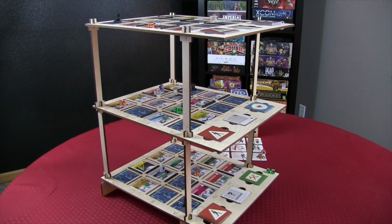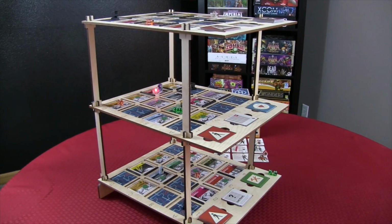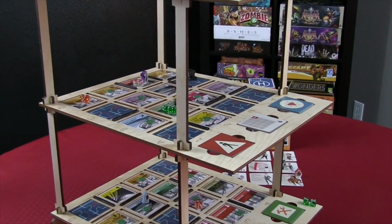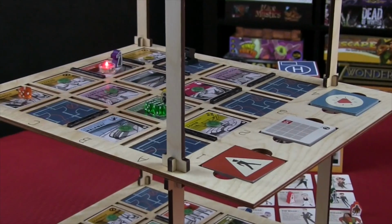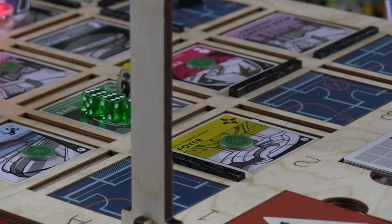I must also give a shout out to Daft Concepts, also on Etsy. They've created this amazing 3D tower. It has insets that hold all the tiles and walls perfectly. There are special shelves for the patrol, loot, tool, and event cards. It even includes a helipad at the top of the tower, all of which really helps pull the theme together. Truly feels like you and your crew are running around a high-rise building.